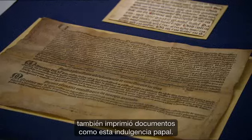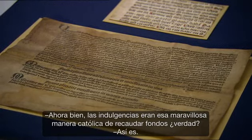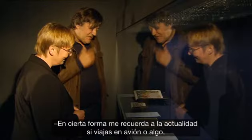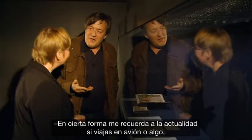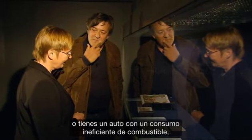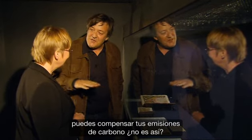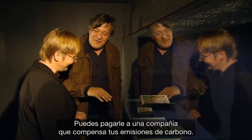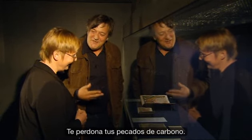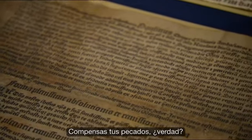Now, indulgence is this wonderful Catholic way of raising money, weren't they? Quite so. It sort of reminds me of today, if you journey in an aeroplane or something, or have a very fuel inefficient car, you can offset your carbon, can't you? You can pay money to a company that offsets your carbon. It forgives you your carbon sins. Yeah. And this is a bit like the same idea. You offset your sins, don't you?